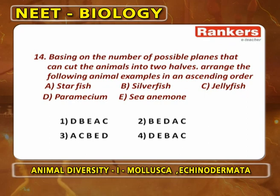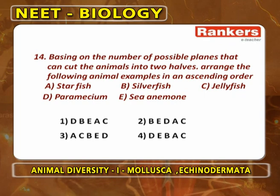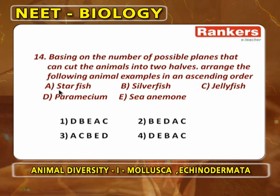Whereas in pentaradial symmetry, how many division planes? Five. Whereas in bilateral symmetry, how many division planes? One. Based on these division planes, we have to arrange the animals in order. Now, the first one is starfish. In the starfish, how many division planes? Five division planes. Now, the second one is silverfish.